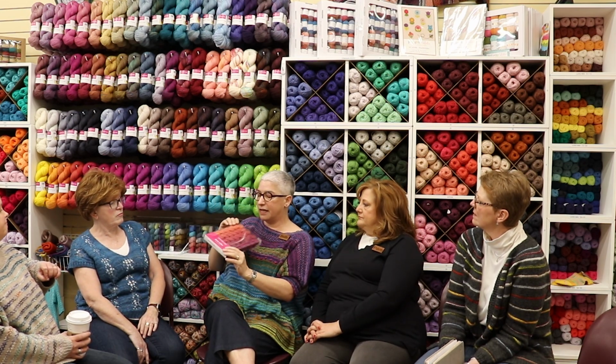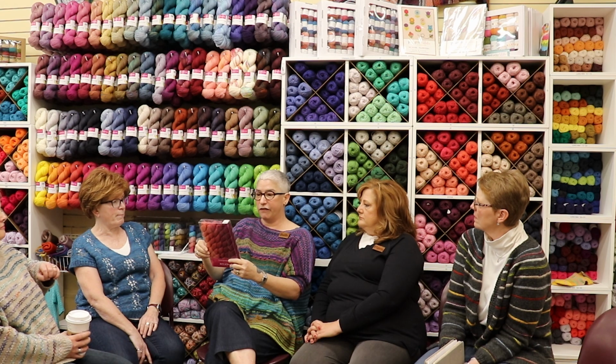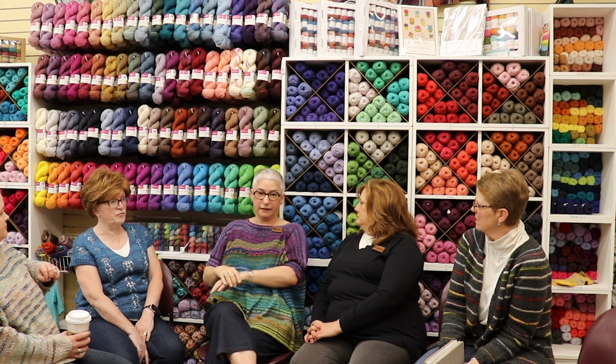And then they have party of fives. The party of fives are more than one sock skein. They're 105 yards of each, so it's over 500 yards. And you can make a pair of socks with them, or you can make beautiful, beautiful things.